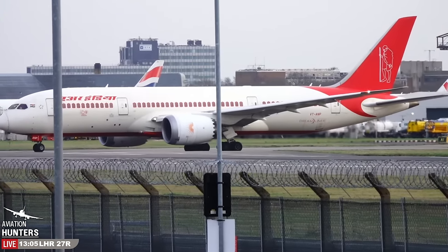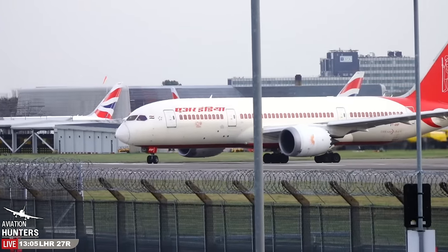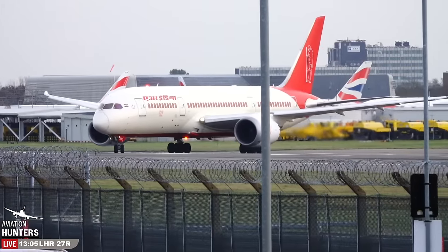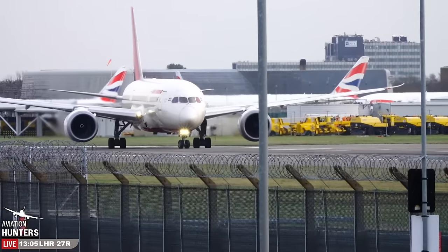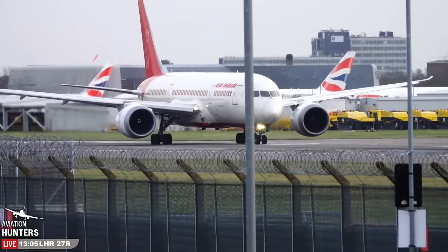Anyway, flight number AI128 just lining up on runway 27 right, the Mahatma Gandhi special livery. Oh, sorry, Gandhi on board the 787-8 Dreamliner. Victor Tango Alpha November Papa, or VTANP, was the reg of this jet. It's a 9-year-old aircraft, registered in March 2014, and it is now the fifth most tracked aircraft worldwide with 364 watches.